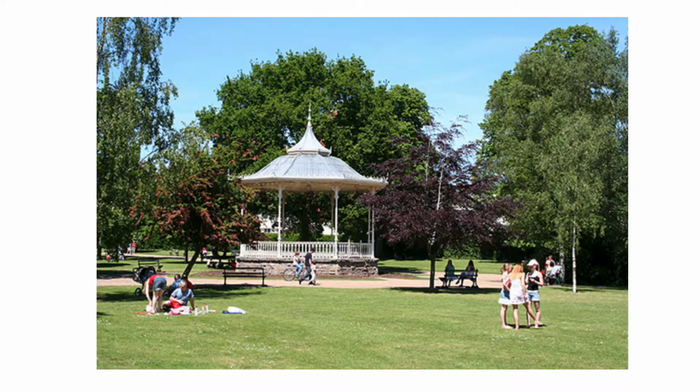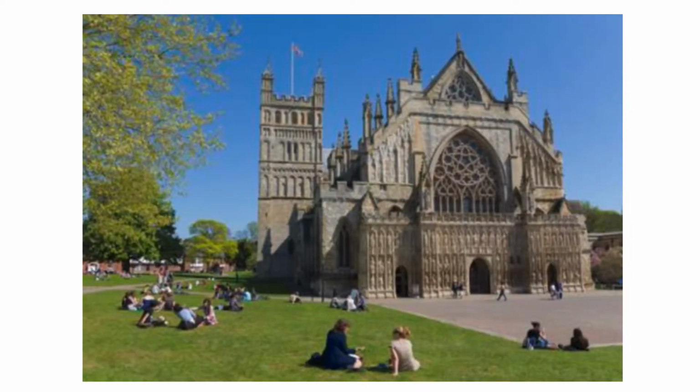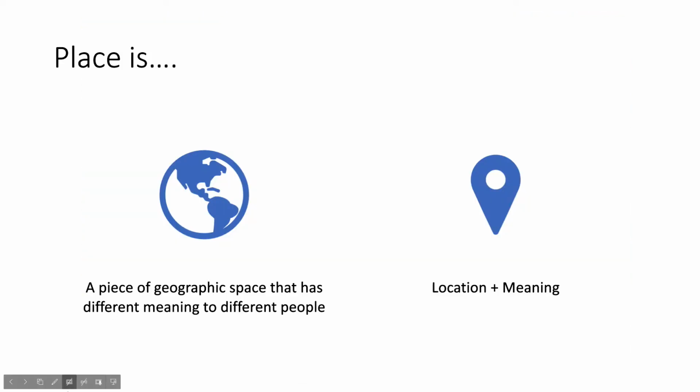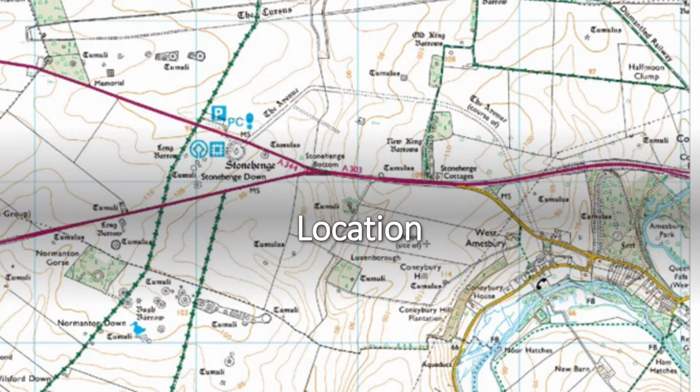So these all have some kind of meaning to me. They might have meaning to you, they might not. And that's all we're trying to get across, okay? These were pieces of geographic space that had different meaning to me than they had to you, or maybe you didn't have any meaning at all. That's all we're trying to get across. So it's the location and the meaning associated. Now, the problem with that is meaning can be very individual and it can be shared. Some of you might have had similar things to what I thought. You might have had something very individual.